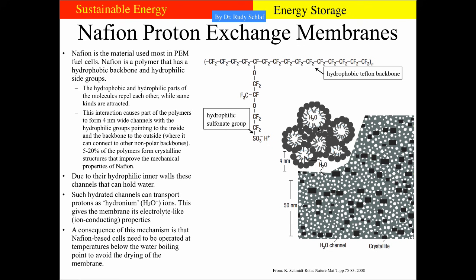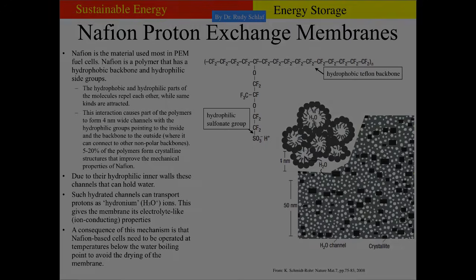Now, because we have hydrophilic molecular tails on the inside, these tubes attract water into themselves. Once water is in there, these tubes can act as ion channels, and that gives these membranes their proton transporting properties. Since they only work when water is inside these pores, these membranes cannot be used in high temperature fuel cells, otherwise the water would evaporate.